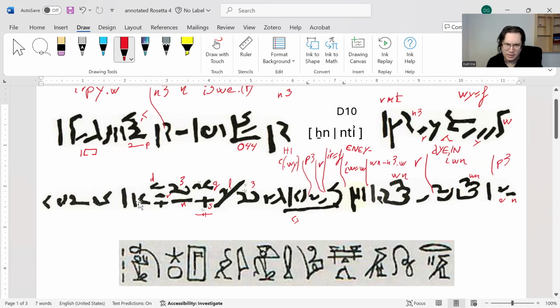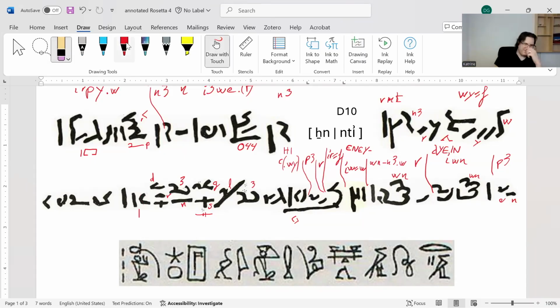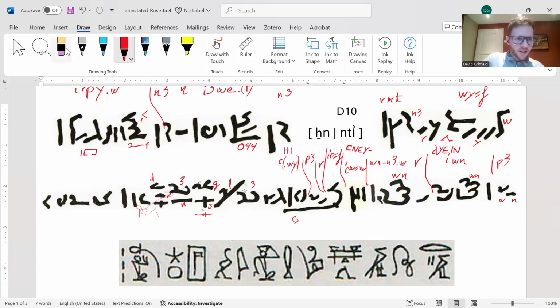And then this is part of everything. This is the cartouche closing. This is the signs for the... oh, what did I do here? Oh, it's Alexander. Okay. Yeah, exactly. It took me a long time to figure that one out. I mean, you have to know what you're reading.